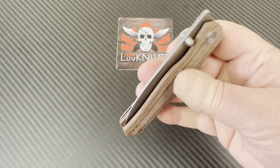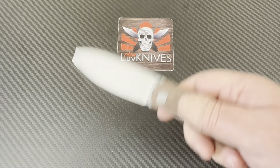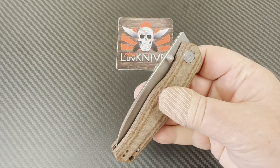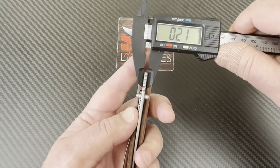So that's pretty reasonable because knives have been crawling up, haven't they? I mean, thus the Sencut efforts, because Sencut's kind of keeping it in the mid 40s.